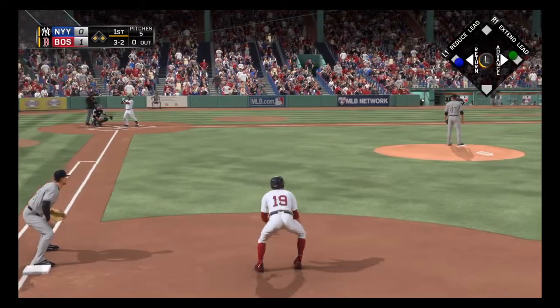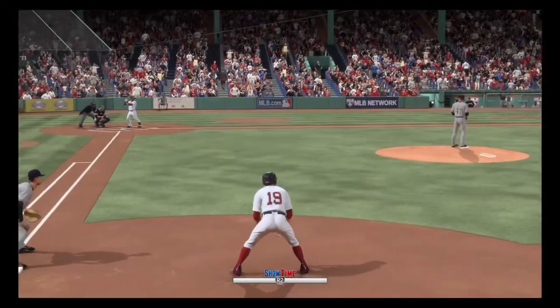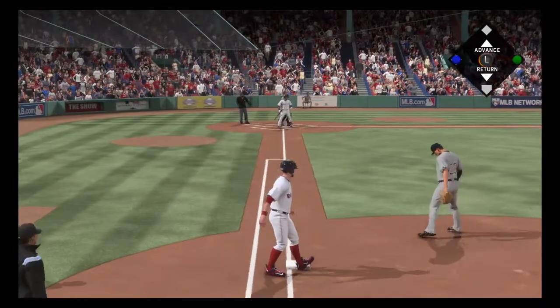Digging in, Mookie Betts. He'll get to take first cuts here. Has to be thinking strikeout here. Runners off for second. Swing and a miss, strike 3. The throw.